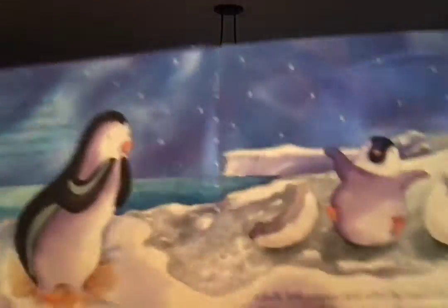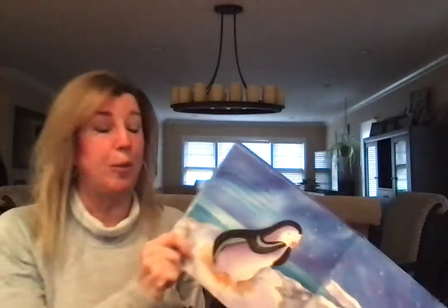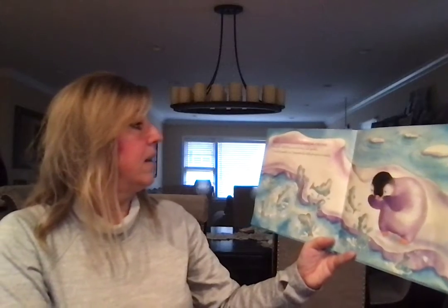"Pretty sparkles," she squeaked as she gazed up at the sparkly stars in the sky. They are so pretty. Then Pip saw a lot of funny fish jumping in and out of the ocean. Splash! They were all shiny and sparkly. "I want to sparkle too," squeaked the little penguin excitedly.